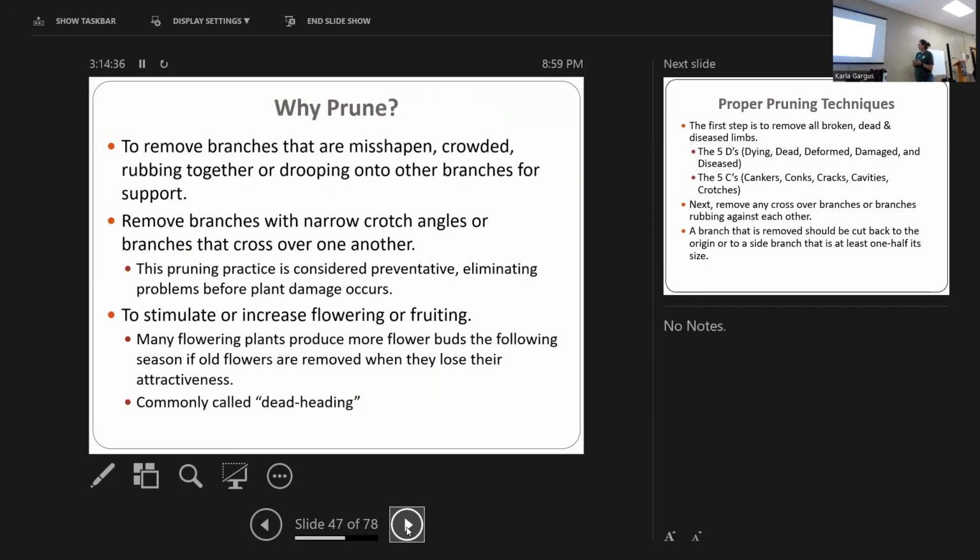And we talked about why you prune, because you're going to remove the misshapen, like the redbud out there, and the crowded, rubbing branches. If you don't get them when they're not rubbing together, they're going to grow into each other. I've seen that. You're going to droop on other branches for support. You're not going to be able to get up underneath that tree. You'll have all kinds of different crotch angles and branches that cross over each other. You get a weight of snow or ice on there, you're going to see the branches pop.